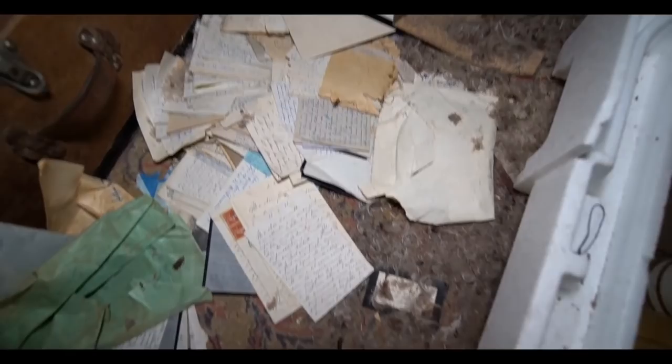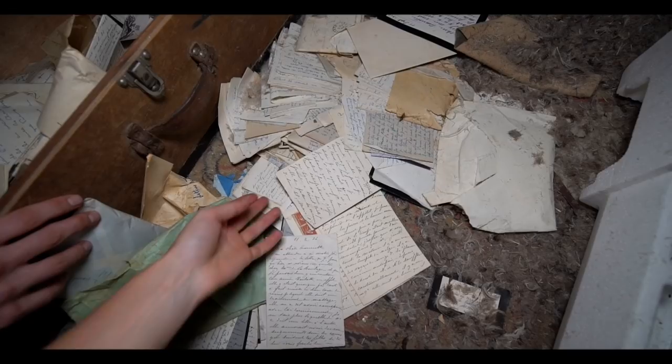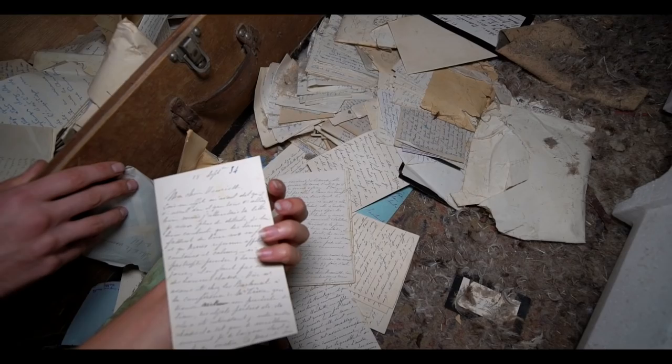Trunk of old notes. Yeah. Little handwritten letters. 34. Look, somebody kept all these. This is obviously when people used to be away from home. This is probably their loved one. Yeah, no bloody Facebook Messenger. Writing to your loved ones. That is amazing. Wish I could read them.